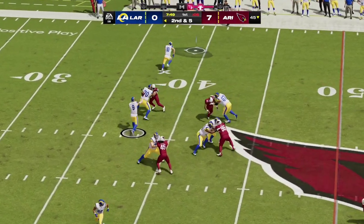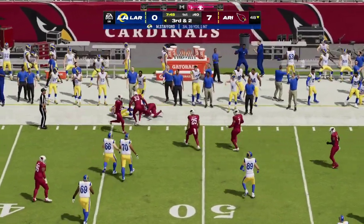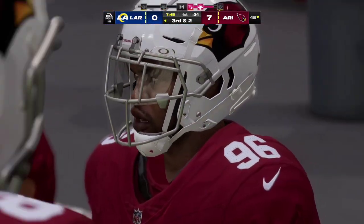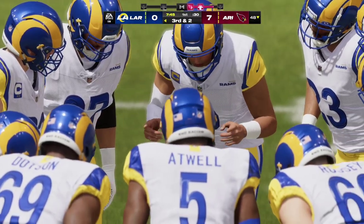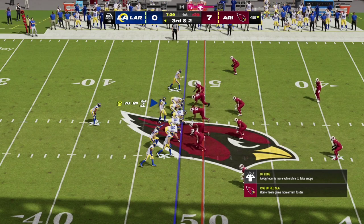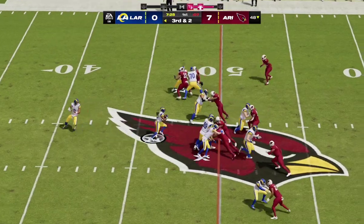Back to throw, Stafford. Throw left side, complete to Cup. And he's able to get this one out closer to midfield across the 45. So just 3 yards on the completion there, and that'll leave them with a third and two. They'll come to the line needing only 2 yards to gain the first here. They'll try and run for it.